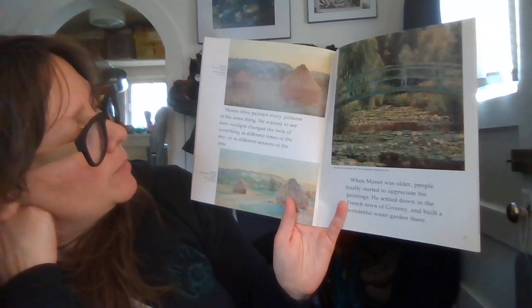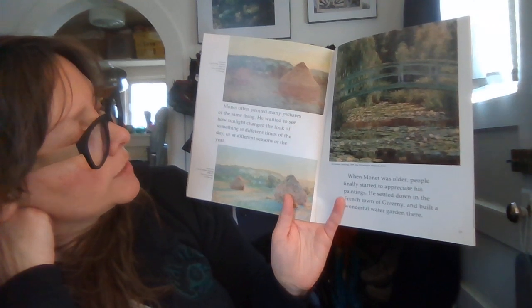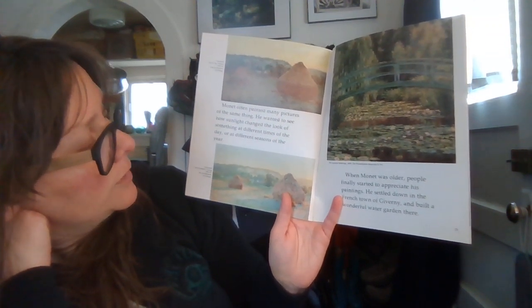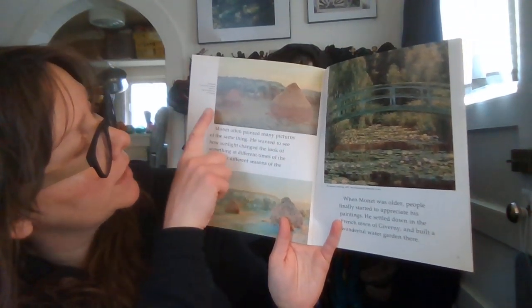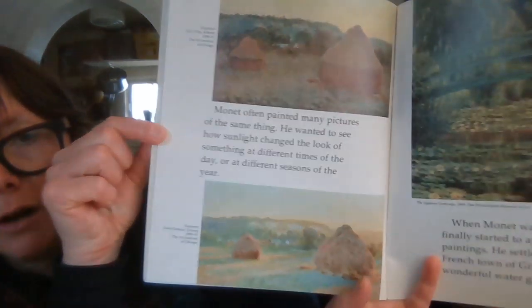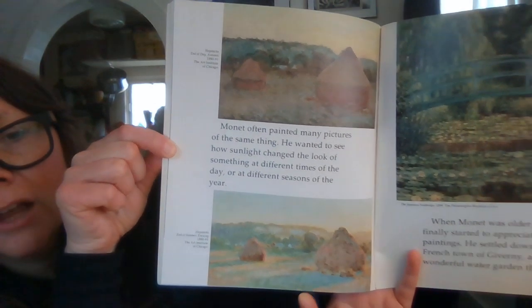Monet often painted many pictures of the same thing. He wanted to see how sunlight changed the look of something at different times of the day or at different seasons of the year. So this is haystacks. Both of these. This one's end of the day. This one is end of summer. They look very similar, but the colors have changed a little bit. He did that a lot.